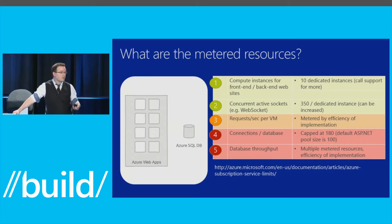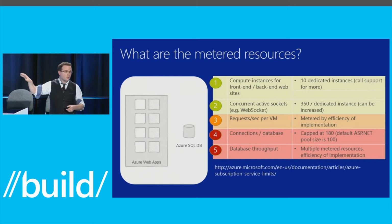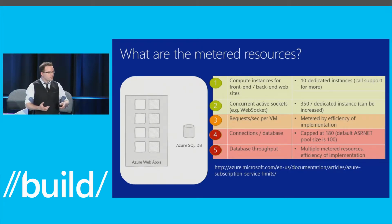And database throughput. If you have particularly bad database queries that choke out or take a lock escalation that only happen every now and then, they'll take down your site during conditions of success. So just understanding that those things are there. We have a great article on the ACOM, the Azure.com documentation, that lists out basically all of the metered resources for each of the services. Take a couple hours, work your way through, understand what those limits are and how to add more.